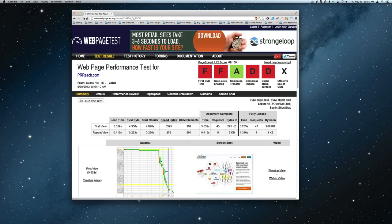All right, so they got the compressed transfer turned on. That's good. And why the tech guys didn't just go ahead and turn on cache static content and turn on keep alive, I have no idea. Because those are just as simple to turn on as compressed transfer.